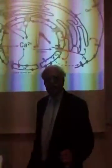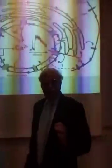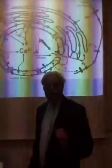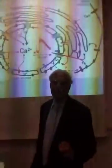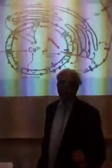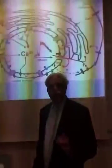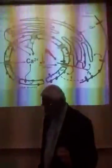But there is compelling evidence that it is the spatial pattern of the calcium signaling that coordinates and specifies each one of these signals in the cell. The physiological role of calcium in the nucleus has been known for several decades, but the source of the nuclear calcium continues to be a contentious issue.